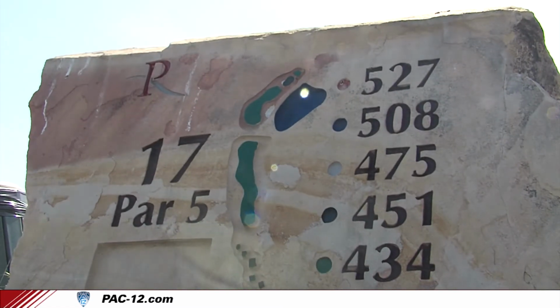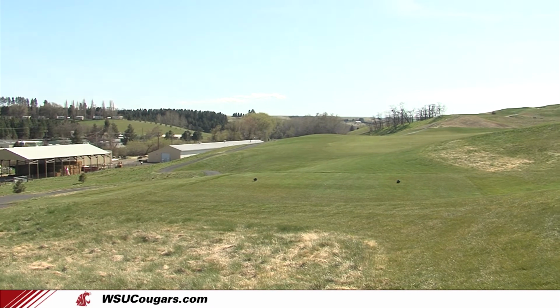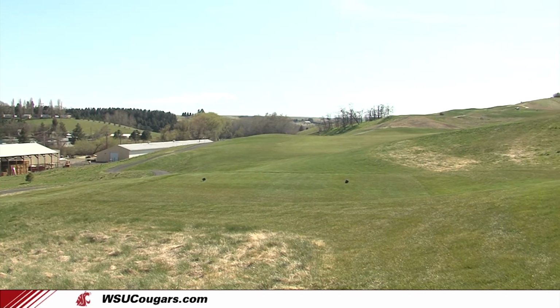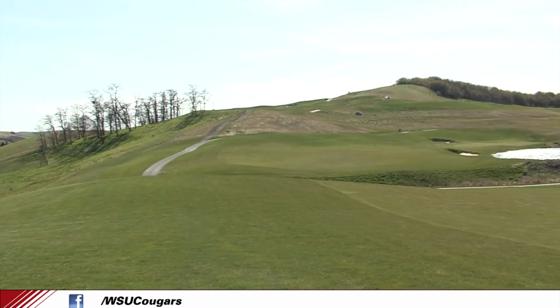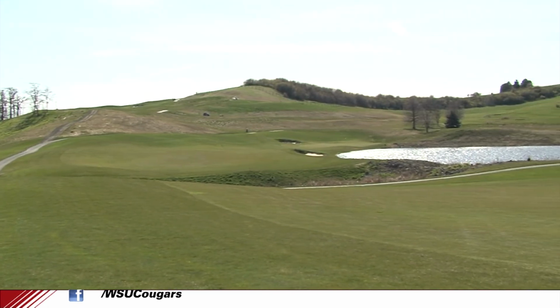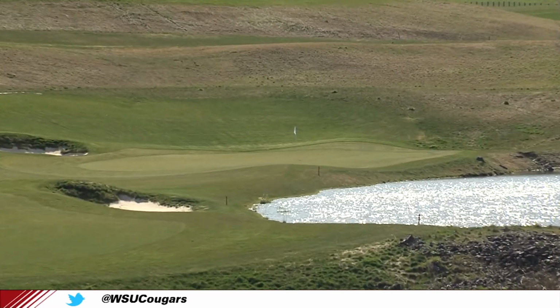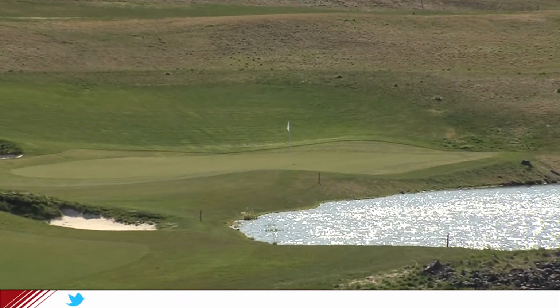Hole number 17 is a par 5 that plays 527 yards from the championship tee. Palouse Ridge is one of the few golf courses that has 2 par 5s as closing holes, giving golfers a great opportunity to make a few birdies coming in. This hole is reachable in 2, and is a risk-reward shot as it's one of the few holes that has water guarding the green.